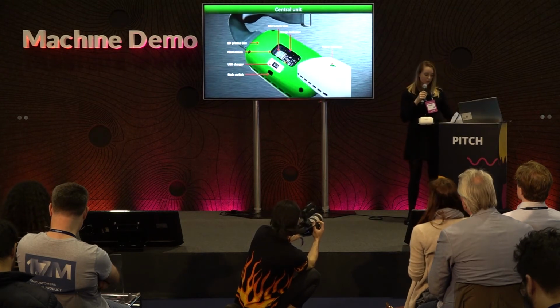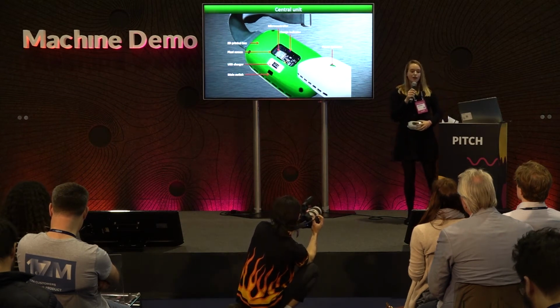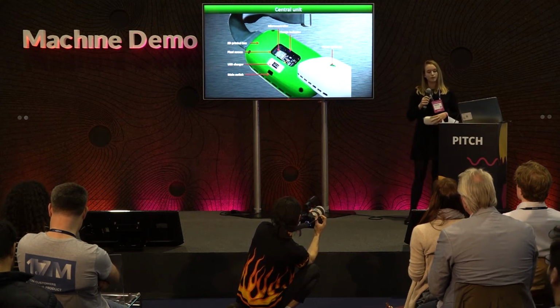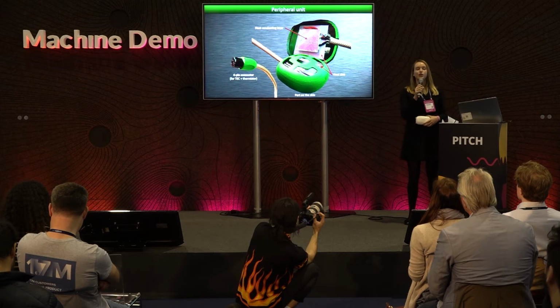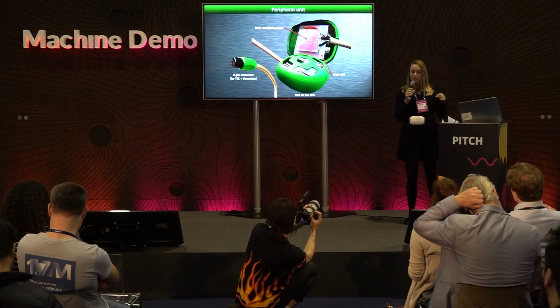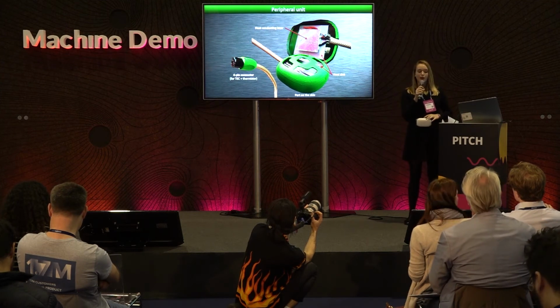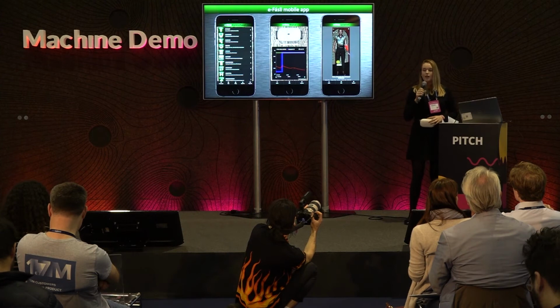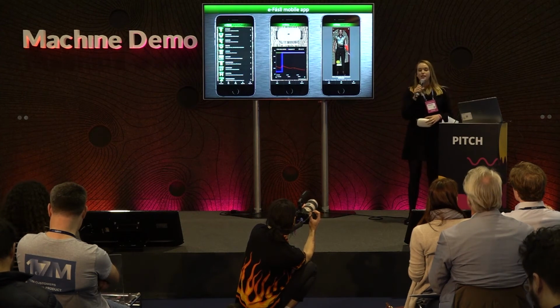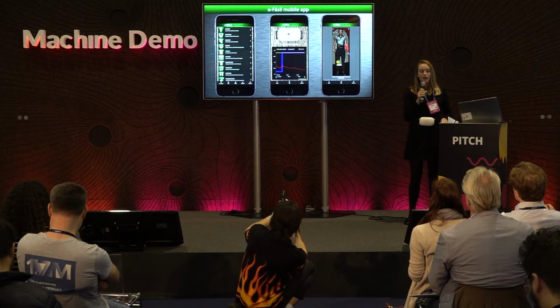Here you can see the central unit. There's a microcontroller, the central electronics, and here you can also charge it and switch it on and off. The peripheral unit has the thermoelectric cooler and the thermistor, and it is connected to the central unit by a cable. Here you can see the device's smart application.